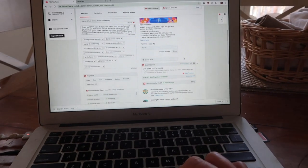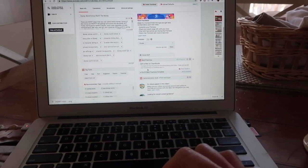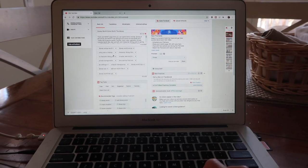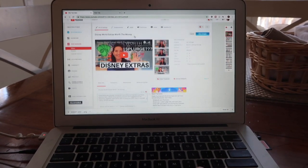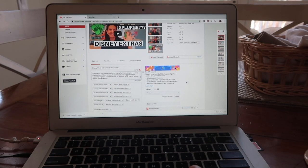So I'm gonna go down here, and it says 8 of 9 best practices complete. Get a like on Facebook is the only one that's missing, and that will change once I have shared it to Facebook. So my tags are all done right here using that Tag Explorer function. Here is my description. I've got a title that I'm happy with. I've got a thumbnail that I'm happy with. Everything looks like it's exactly the way that I want it.